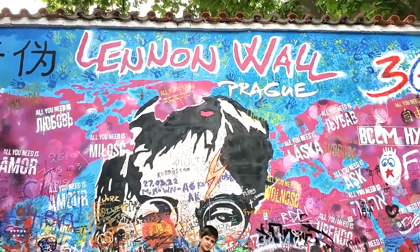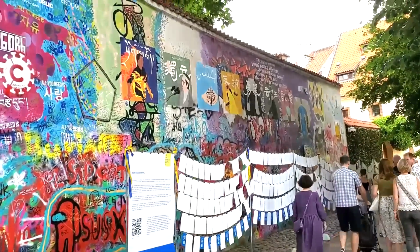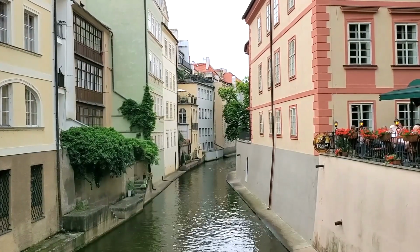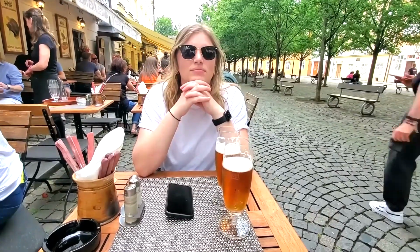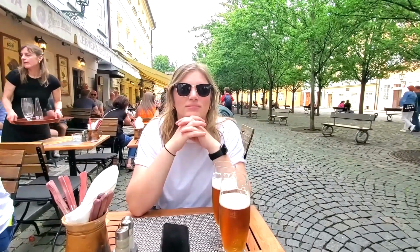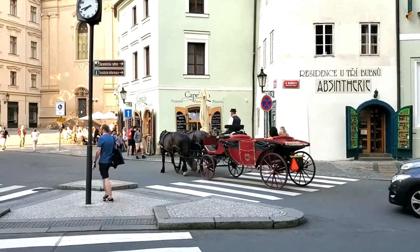Over the years, the wall has been transformed many times, but it has always defaulted back to being a wall where locals and foreigners alike would graffiti messages relating to local and global causes, as well as the condemnation of war and government. Before going back down to the Old Town, we decided to stop for a bite to eat and a beer right near the Charles Bridge. We made our way into the Old Town of Prague.